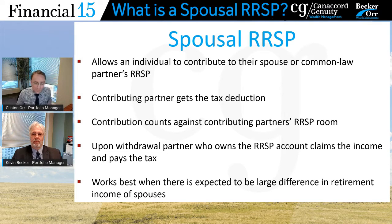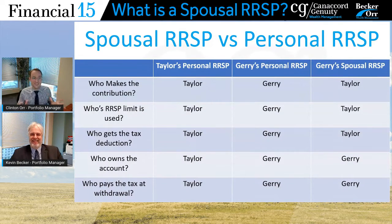Now, it can often get confused, Kevin, spousal RSP, regular RSP. Yeah. There is a bit of confusion there. So we created a little table to help make that distinction. Why don't you run us through this? Yeah, exactly. I mean, a lot of people don't know how these things work. And you mentioned some very important points there that really need to be clarified.